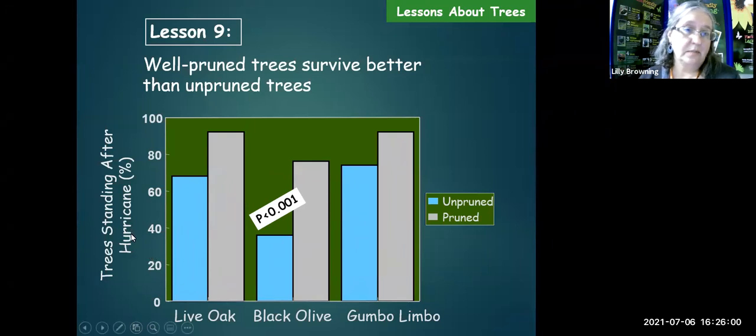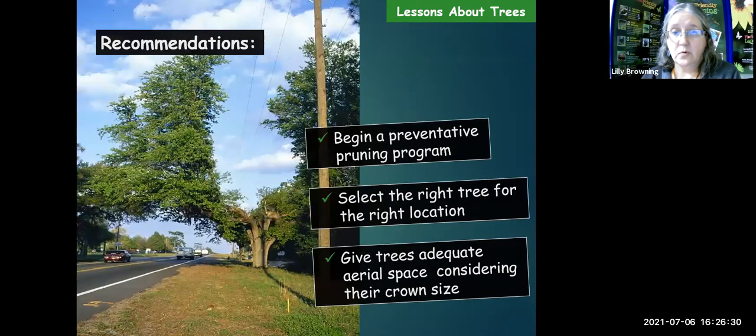Trees that were standing after the hurricane, the ones that were unpruned are in blue, and the pink is the pruned. Even the live oaks, which held out well, a lot more that were pruned withstood the hurricane. That's the only one of these three that's going to grow around here. But you can see again, because it's undergoing that maintenance program, they last longer. So of course, they recommend you begin a preventative pruning program.